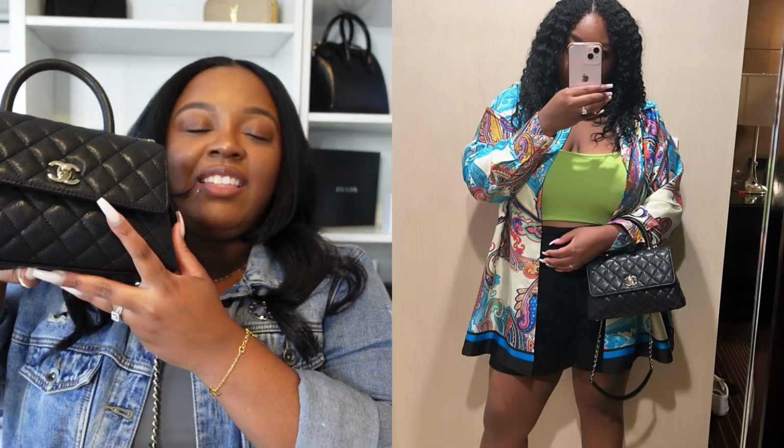So we've made it to my last item, and it is my Chanel Coco Handle in the small size. Y'all, do I even need to say anything? This is hands down my favorite handbag in my collection, and the amount of times that I used it in 2023 should tell y'all that. I think this bag is so stunning. I have a classic flap that I probably carried 2 or 3 times in 2023, but this bag I probably carried 20 or 30 times.